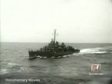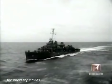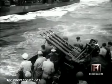But on that same dark day, a ship with a radical new design was undergoing trials for the U.S. Navy. It would be the first of the most successful fighting ships of World War II, the new Fletcher-class destroyers.